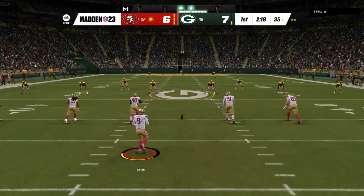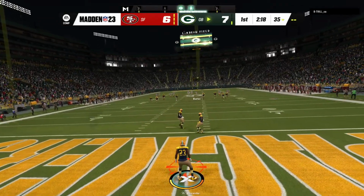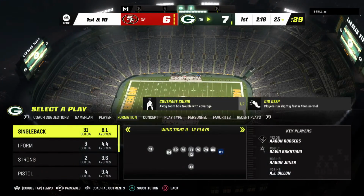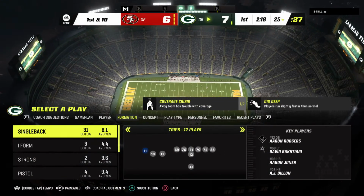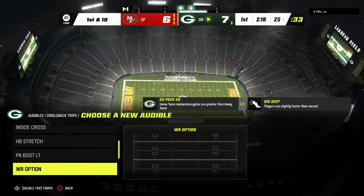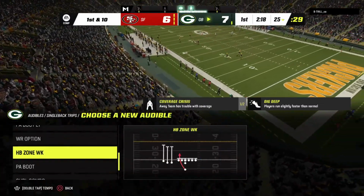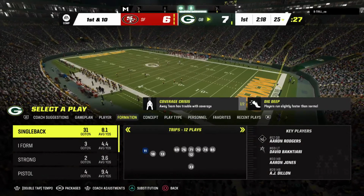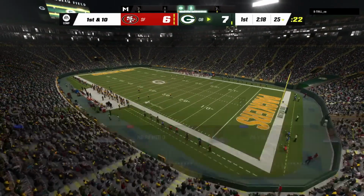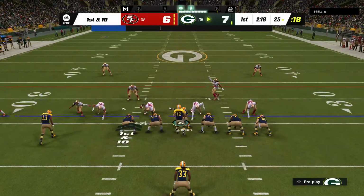So with the missed PAT in his rearview mirror, he goes back out to kick this one off. And a fair catch signaled for and taken successfully. The Packer offense ready to get their next drive underway.